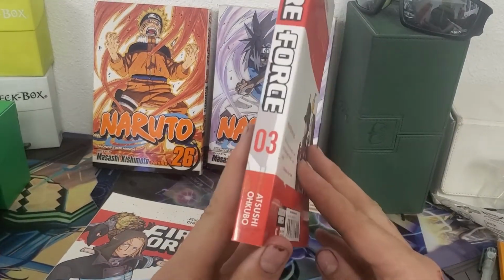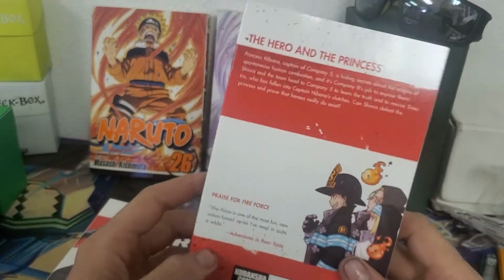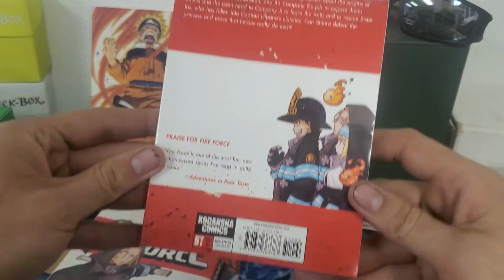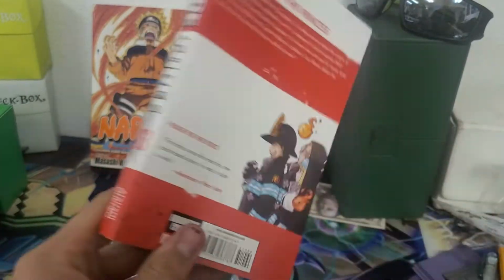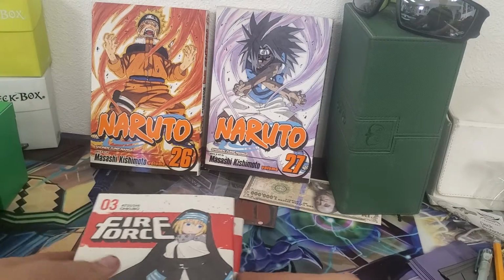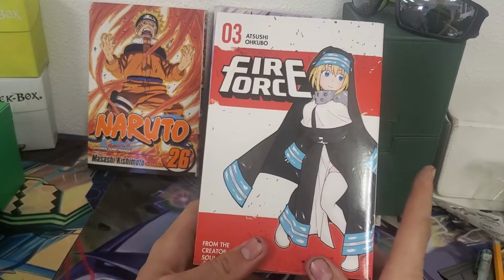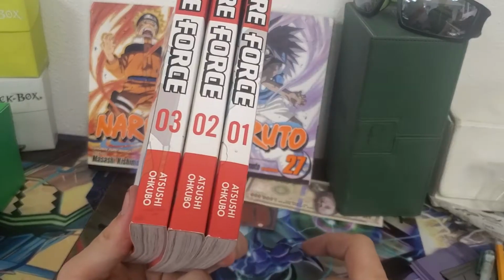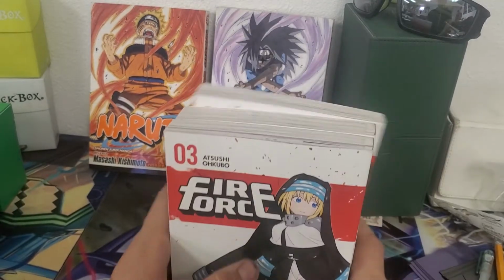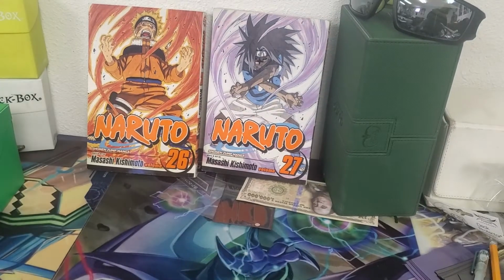So if you don't know, this is the creator of the Soul Eater series. I really loved the Soul Eater anime as a kid, growing up, and still now I do enjoy that series. So hopefully I do enjoy it. It's something I'm going to read and see if I enjoy. If I do, I'll continue to pick up volumes for this series. Of course, you guys will see.